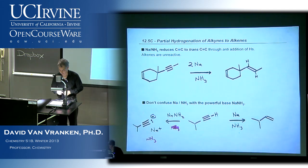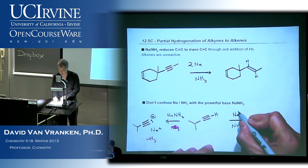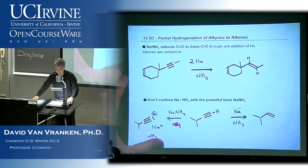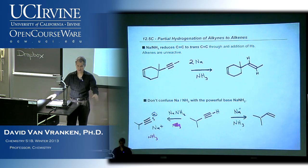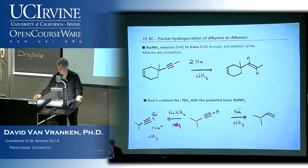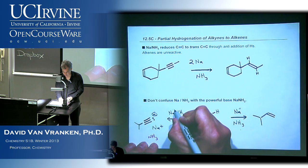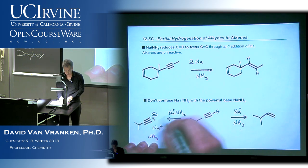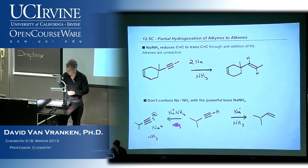Let me come back and draw that little 0 here to make it clear that this is sodium metal. And if in the lab you've used sodium metal, you know it's this silver soft metal, whereas sodium cations are like sodium chloride table salt, right? That's sodium plus. At no point in time in this reaction is there ever metallic sodium floating around in here.